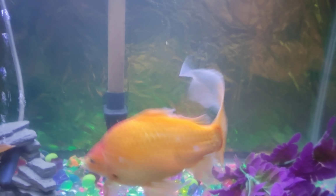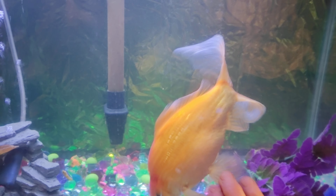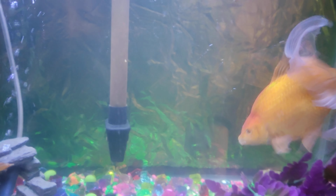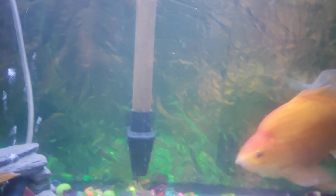Goldie! Pretty boy! Anyway, for a feeder fish for 8 cents, he got very big. He's 4 years old, and he's also very beautiful. His tail is just so beautiful. Hi, Goldie.